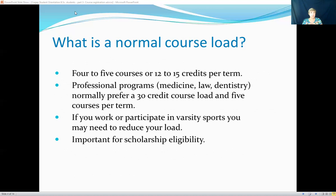If you're busy with a lot of other activities, or one activity that takes up a lot of your time, you might want to consider starting with 12 credits in your first term to see how your time management works. And then you can decide later whether you want to go up to 15. Now, what could take up your time? Could be varsity sports. Maybe you need to work to pay for your studies and you're working more than 10 hours a week. You're losing a lot of time that way.